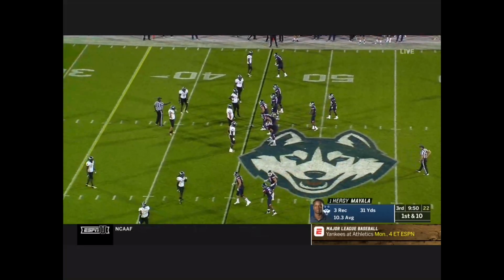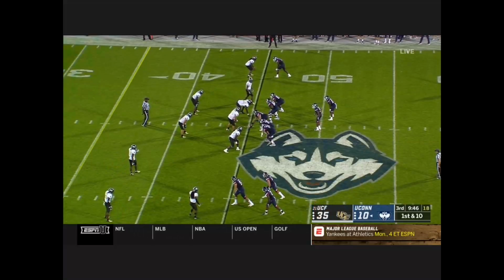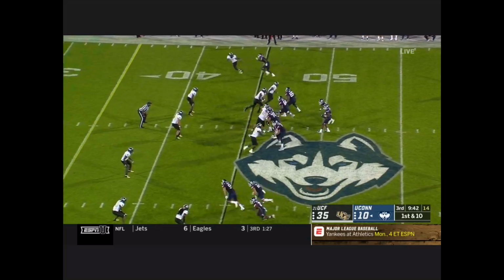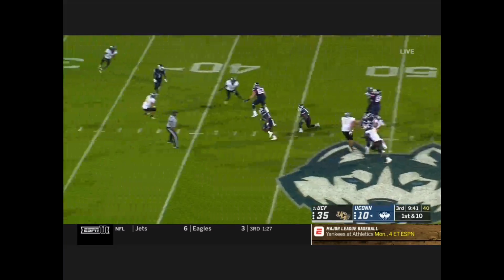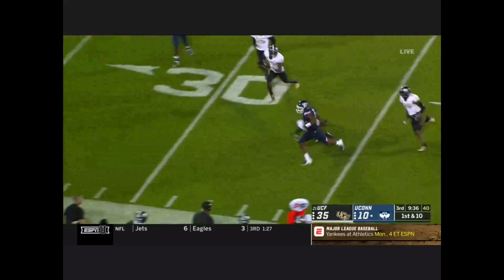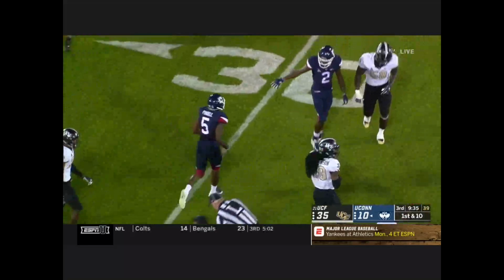You're going to want to make him a focal point of the offense going forward. And that's his bread and butter right there, finding some zone, sitting into a space. Pindell finding the window. Now Pindell, design quarterback run, making guys miss. Steps out at the 31. That's enough for a first down.